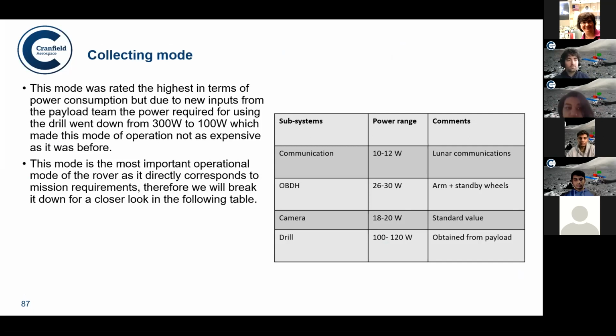Due to the payload team deciding that the drill would not require 300 watts, it could be done in 100 watts. This significantly helped us to bring down the power budget of the collecting mode and to reduce the size of the solar array, which was quite important for the configurations and for the mechanical team. This mode is the most important operational mode as it directly corresponds to mission requirements.